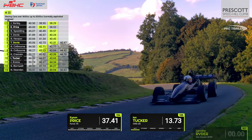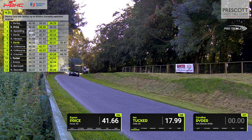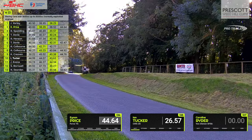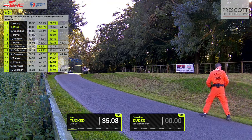Yeah, I've got him on the screen. Ian Tucker just left the line in the OMS 28. Ian Price slows up going up to the line for some reason. So his run is finished, but he's clocked 44.64, but he's slowed up dramatically right at the end there. So Ian Tucker comes all the way up from Cornwall. Didn't bring me any pasties this time, I'm afraid, but nevertheless, we'll let him off.